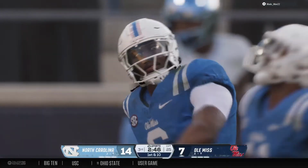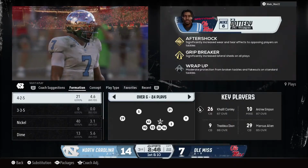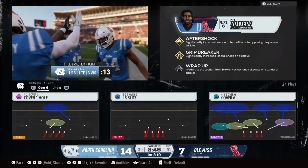Defensive backs just have a way of finding the football. He's starting to develop that. He just has a good feel for playing that spot in the back end.